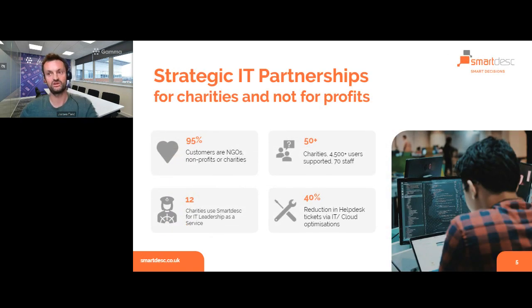Very quickly, so that you know who we are, most of you might not have heard of us. We're an IT provider, as I said at the beginning, whose sole focus is charities. Our vision is that charities and non-profits have the right technology, tools, IT leadership and support in place to fulfil their ambitions in this ever-changing world of tech. And our mission is to empower non-profits to deliver more through better and more efficient use of IT.